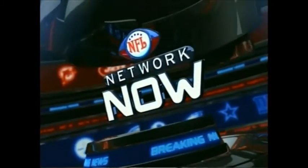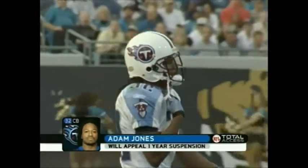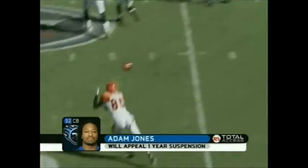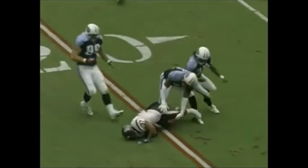This is NFL Network Now. I'm Matt Smith. Friday night, Titans cornerback Pac-Man Jones told an ESPN reporter he plans to appeal his year-long suspension handed down Monday by Commissioner Roger Goodell. Jones said, quote, "I expected the suspension, but for a whole year, for a guy that hasn't been charged with nothing, I'm going to appeal it."